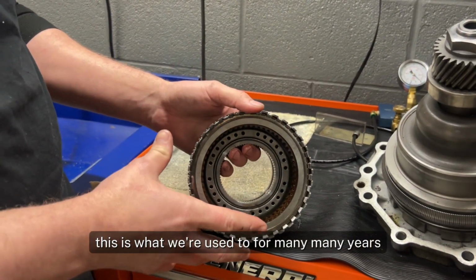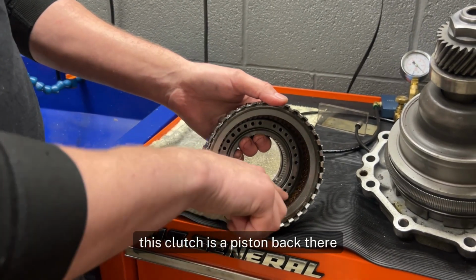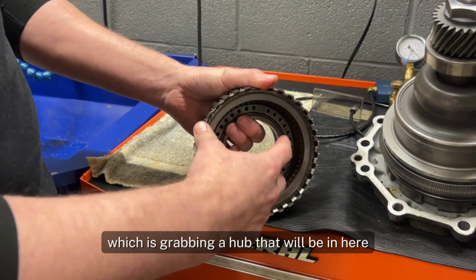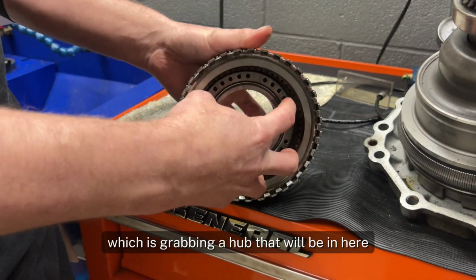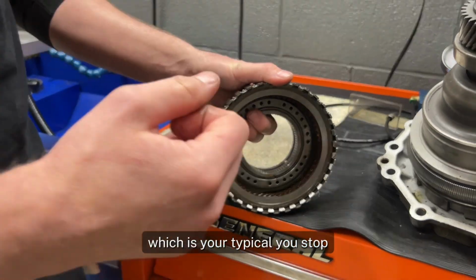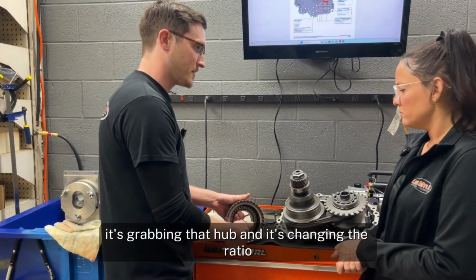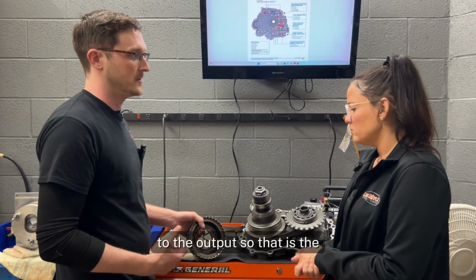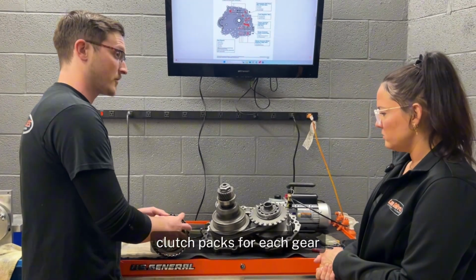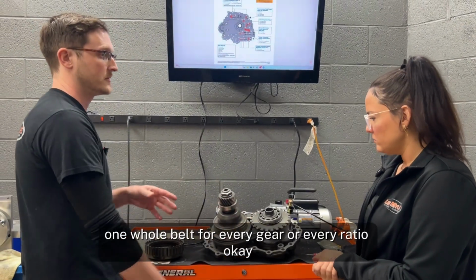This is what we're used to for many, many years now. This clutch, there's a piston back there that's going to come forward and squeeze these clutches, which is grabbing a hub that will be in here, which is going to transition into another gear set, which is your typical, you stop, you feel that little shift happen. That's what's happening. This is applying, it's grabbing that hub, and it's changing the ratio to the output. So that is the biggest difference between these two: clutch packs for each gear, one whole belt for every gear or every ratio.